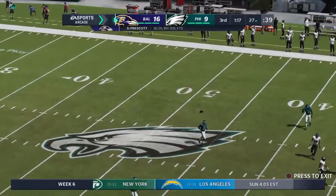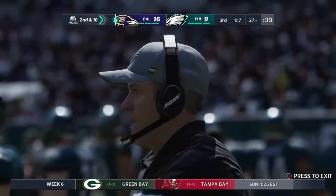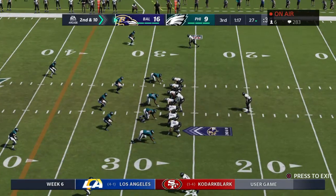Throwing to start the drive, but that one incomplete. They were looking for Johnson that time, and that'll bring up second down. And that throw behind his man, he missed him, incomplete. Third quarter of a tight football game as we come up on a 2nd and 10.